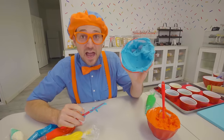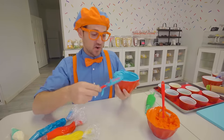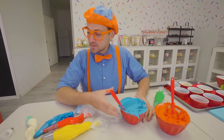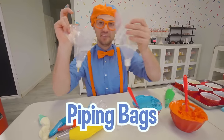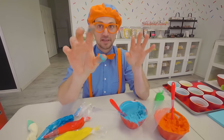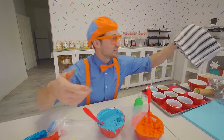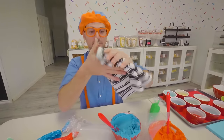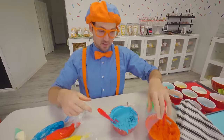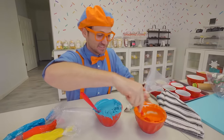Perfect. There we go. So now we need to mix it up again. Wow, look at that blue. Whoa, it looks so perfect. All right, so now what I need to do is put these colors in these piping bags. But before I do that, I'm gonna clean off my fingers. All right. Need to take this rag. Perfect. Here we go. This is gonna be a little tricky, but I think I got this.